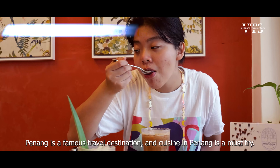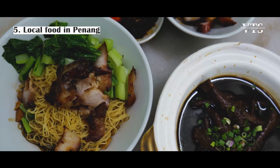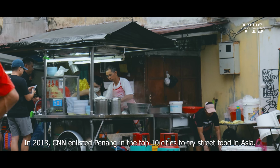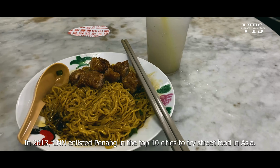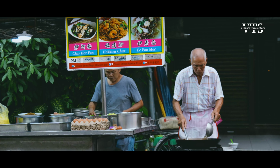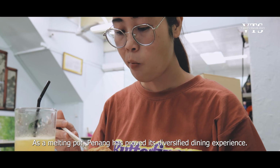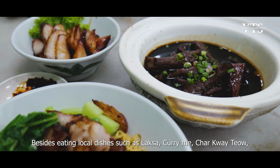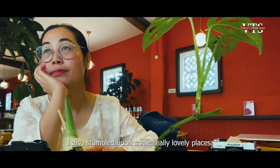Penang is a famous travel destination, and cuisine in Penang is a must-try. In 2013, CNN listed Penang in the top 10 cities to try street food in Asia. As a melting pot, Penang has proved its diversified dining experience. Besides eating local dishes such as laksa, curry mee, and char kway teow, I also stumbled upon some really lovely places.